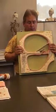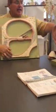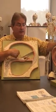Use your lab manual to help you understand why this is actually a part of this. There are some great diagrams that help you go from this to this.